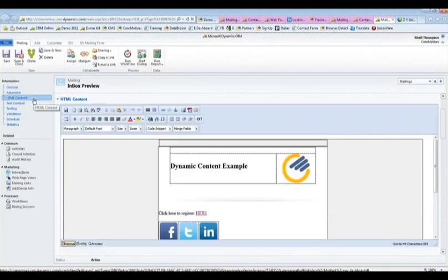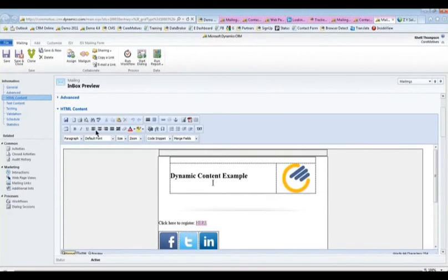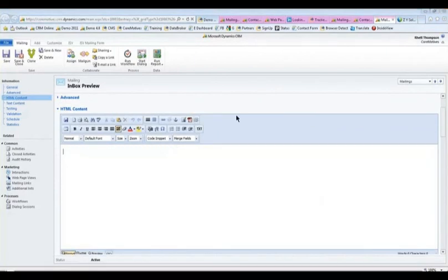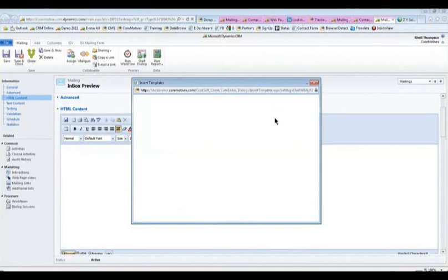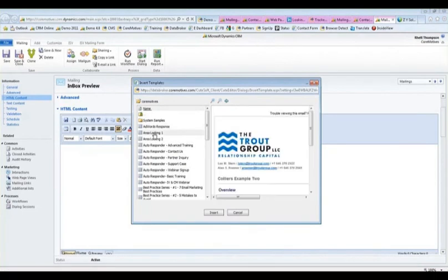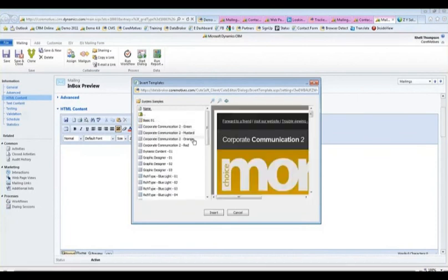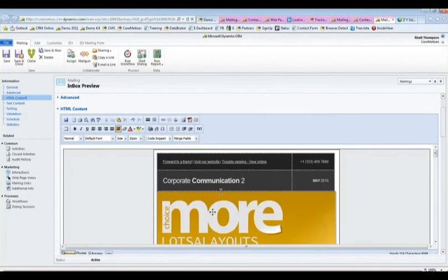If I move down to my HTML content, you'll notice I've got a little bit of something here already, but we have a template library. Either you use your own templates and save them away so that they become available for future use, just like this list that you see here, or straight out of the box, there's a system samples folder, and you can select a system sample that you like and just insert that and start editing.